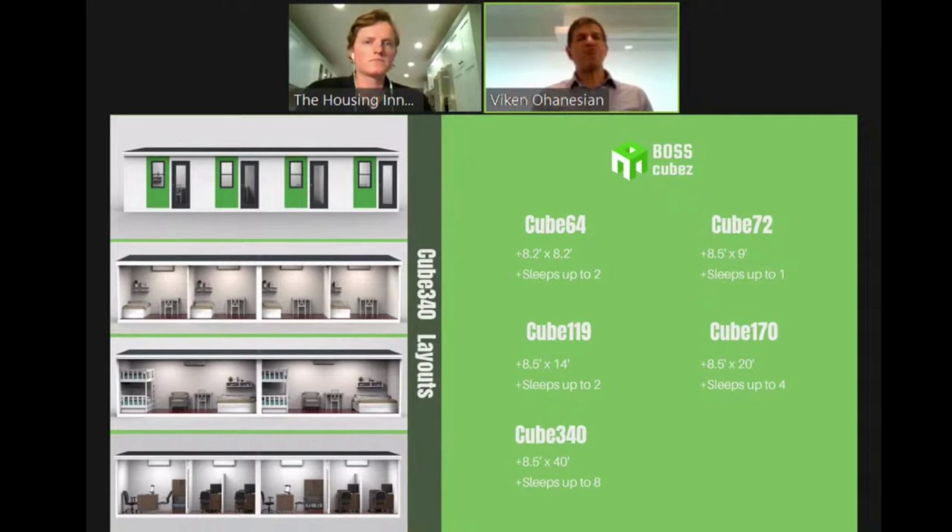The units can be redeployed. So once you assemble them on site, and let's say you want to move them, we've designed it such that you can have them be craneable and relocatable. So while the first iteration is built on site, when moving the community or going from place to place, you don't have to break it down and rebuild it.